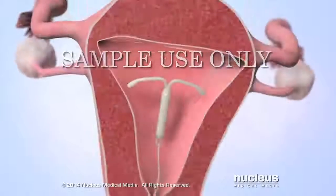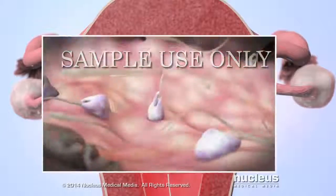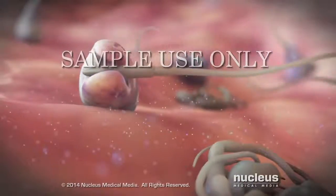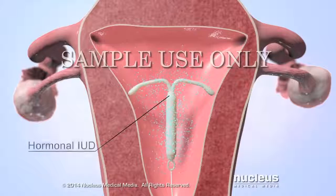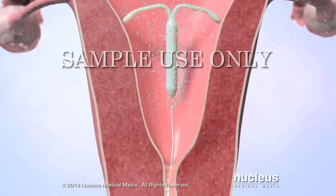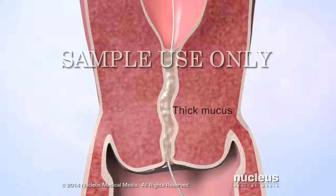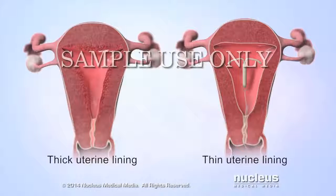Both types of IUD cause mild inflammation of the uterine lining, which releases immune cells and chemicals that kill sperm. Hormonal IUDs also contain a synthetic type of progesterone called levonorgestrel. Levonorgestrel mainly prevents pregnancy by thickening the mucus inside the cervix, which prevents sperm from entering the uterus. It also prevents the uterine lining from thickening, so it is less likely to receive a fertilized egg.